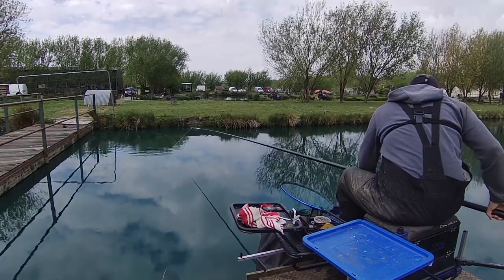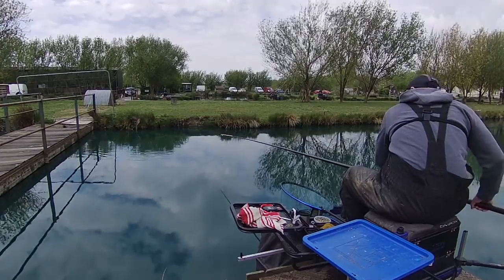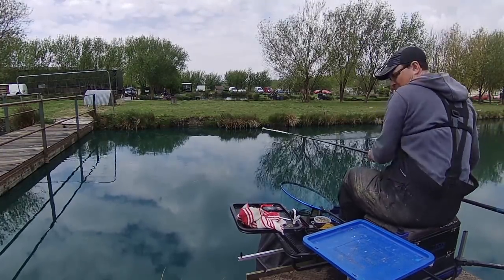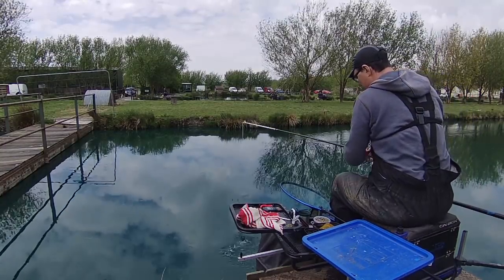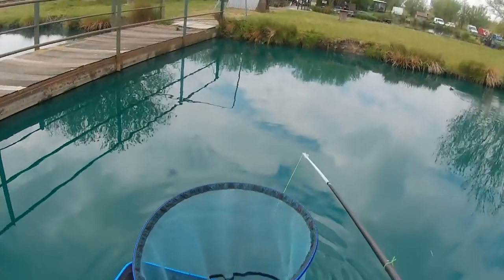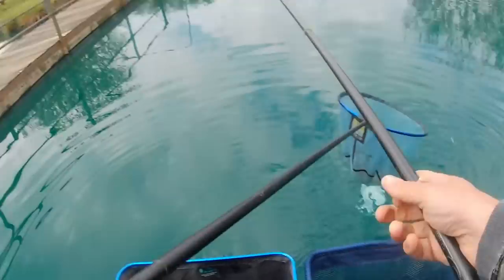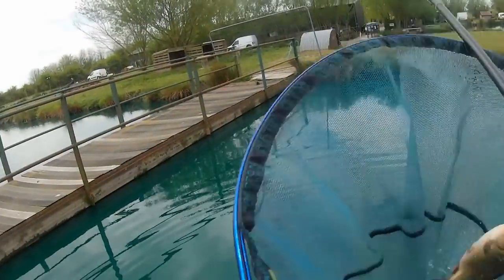Another small carp by the looks of it. On the ground bait and not expanders, that's the only way I seem to be able to catch. Half past 12, so 2.5 hours in. We've got ourselves a stalky.